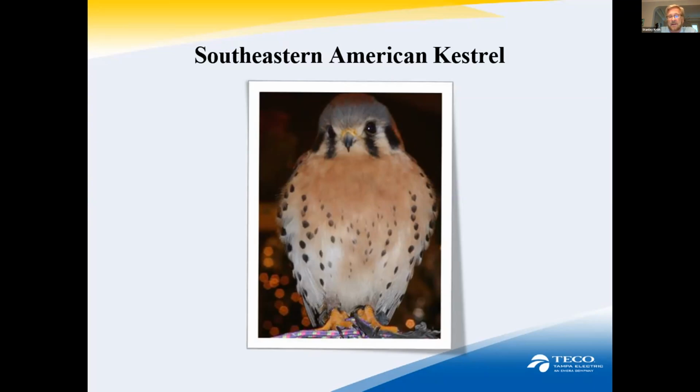At the Magnolia and Laurel Oaks sites, we're actually doing a research project in conjunction with the Florida Fish and Wildlife Conservation Commission to see how well kestrels utilize habitat that's been used for utility scale solar like this. Because in between the panels, there's still lots of grass, and we think it's probably going to be decent habitat for kestrels, but we have a study underway to demonstrate that to the wildlife agency.